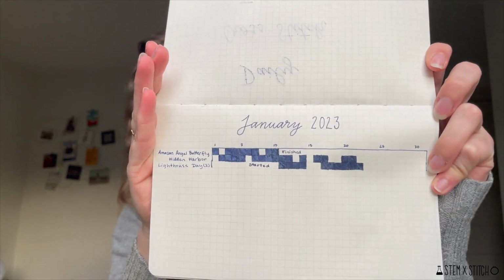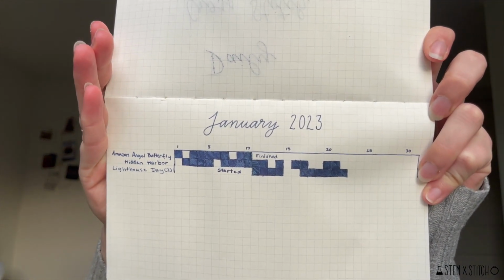The other thing I've been starting to do lately, as you can probably tell from my intro, I'm a stickler for tracking things. And I finally bit the bullet and really started tracking everything for all of my cross-stitch patterns, which included a daily tracker that I started doing. So this is what my daily tracker looks like. Hopefully you can see that all right.